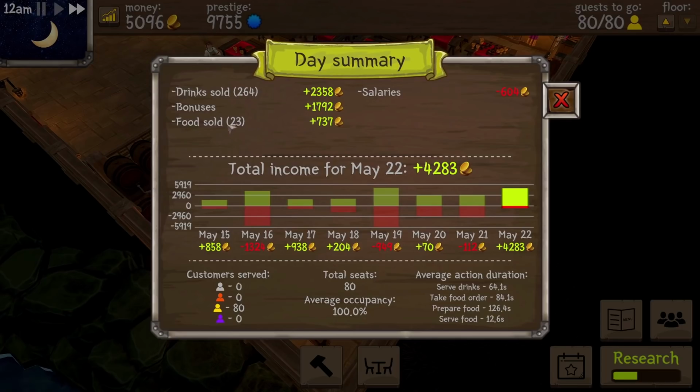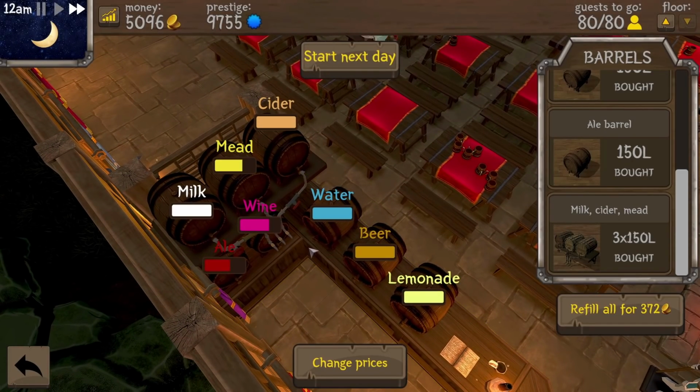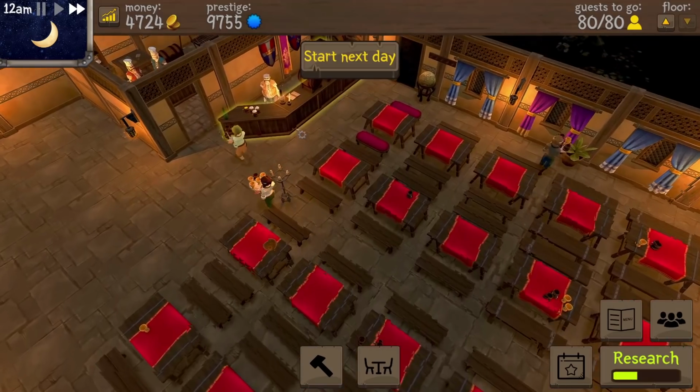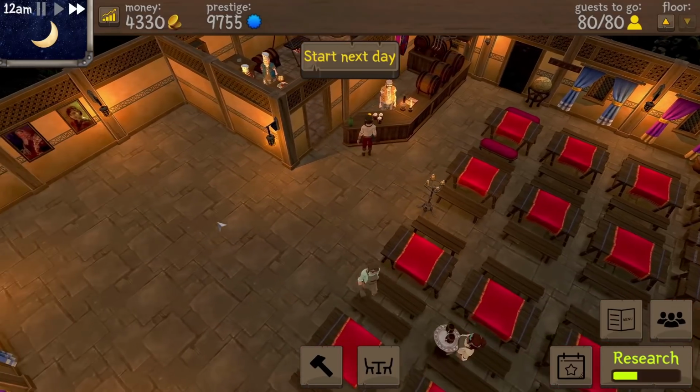4,283 money. We sold 23 bits of food for 737 money. We made 1,792 in bonuses, which is excellent. And we sold 264 drinks. Oh, do you know what? We didn't run out, did we? I did take my eye off the ball a bit with that. No. Okay, right. So refill that for quite the amount of money, 300 and something, and refill that for almost 400 monies. Ouch. Okay, that's fine.